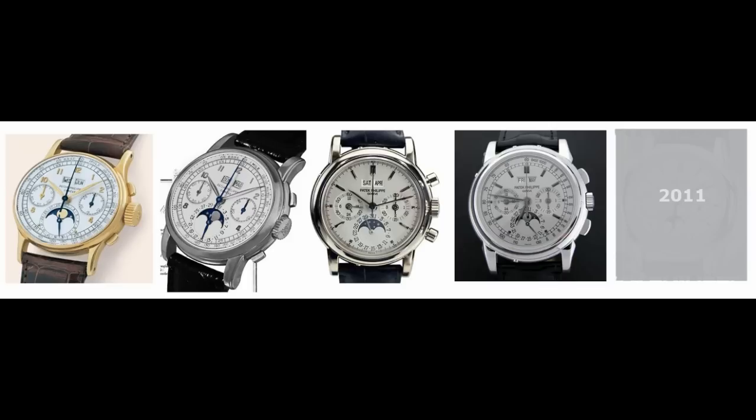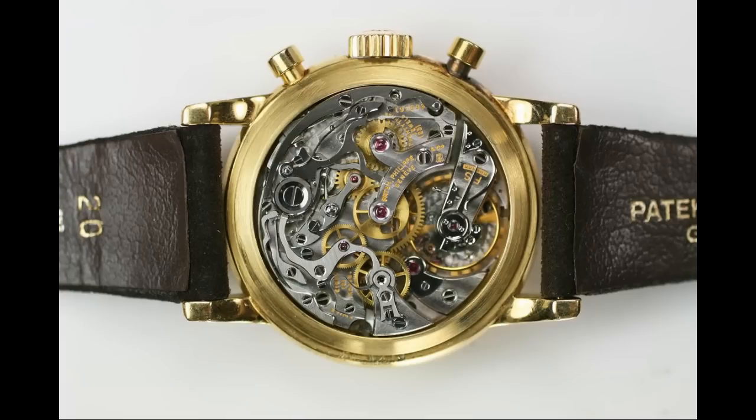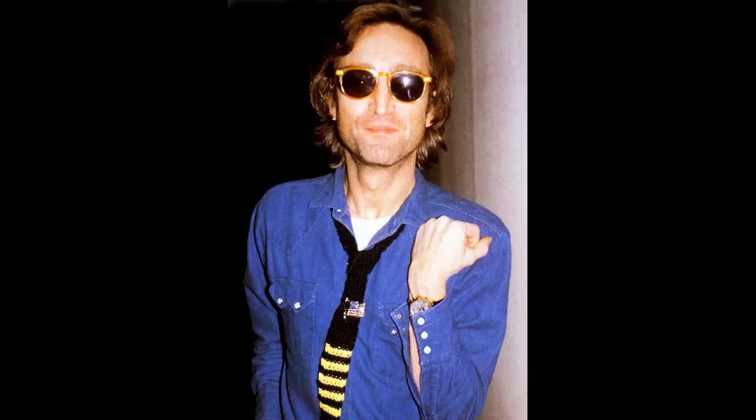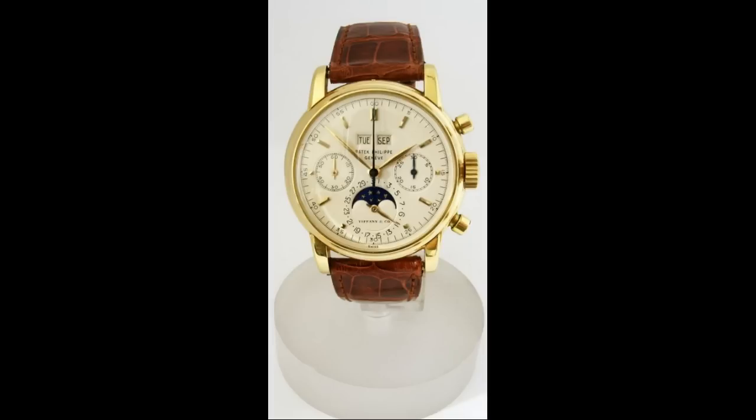Even Patek used a lot of Jaeger-LeCoultre movements. They used a lot of Lemania movements. They always did a lot of finishing and work to them, but this is how things were done. And for the 2499, this doesn't subtract from it. I'm just letting the viewers know the history and the significance of this model.